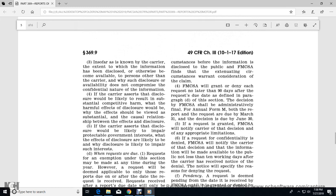The Federal Motor Carrier Safety Administration will grant or deny each of the requests no later than 90 days after the request due date defined in paragraph D of this section. For example, for the final annual Form M report request due March 31st, the decision is due on June 30th.